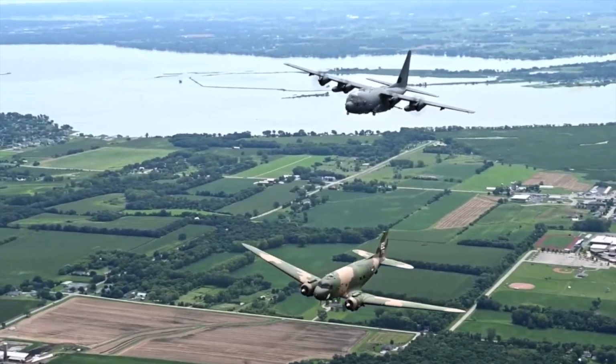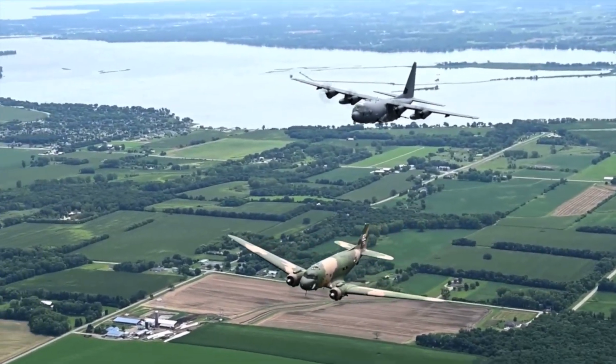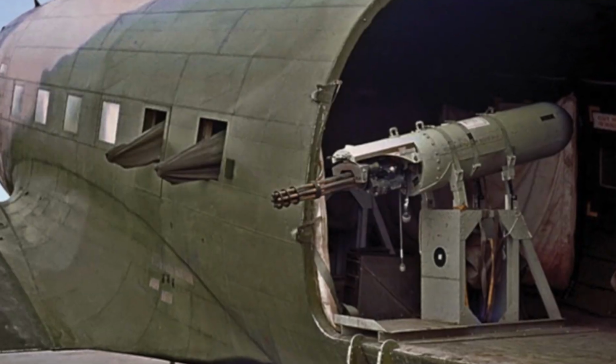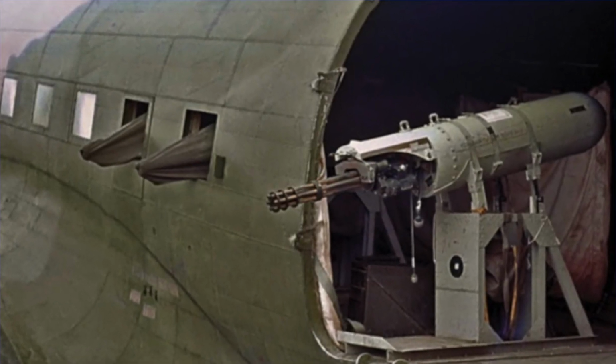The Ghostrider can trace its lineage back to the early 1960s when two C-47 aircraft were fitted with three General Electric Minigun modules, each of which were capable of delivering up to 6,000 freedom seeds per minute. These trial aircraft were designated as FC-47s. The miniguns were mounted on the port or left side of the aircraft.